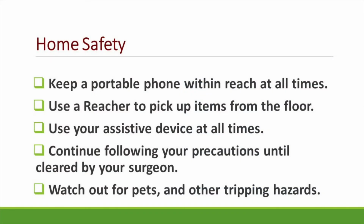Now let's take a look at home safety. One of the things that is very important to us is to make sure that not just that you move well, but also that you are safe once you are discharged to home. So make sure that if you have a portable phone or your cell phone, keep that within reach at all times. Use your reacher if you need to pick up items off the floor.